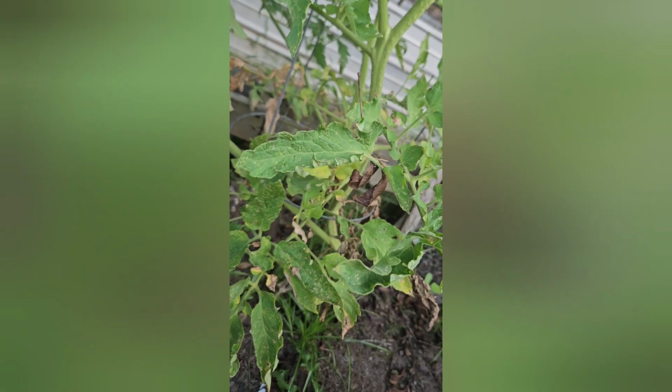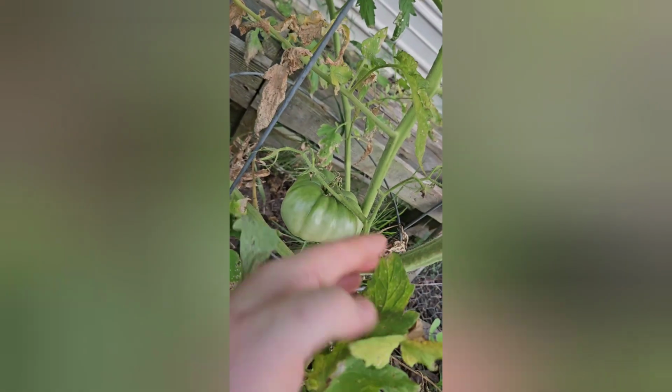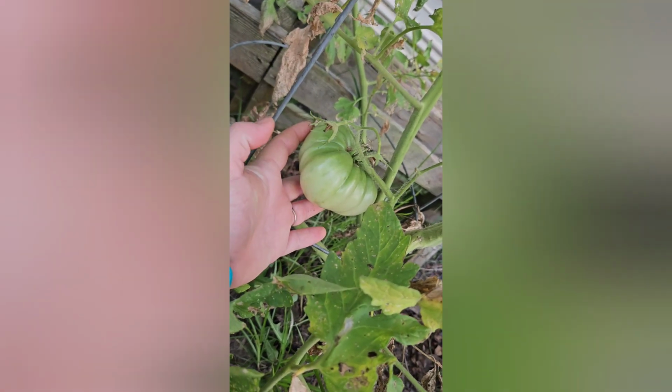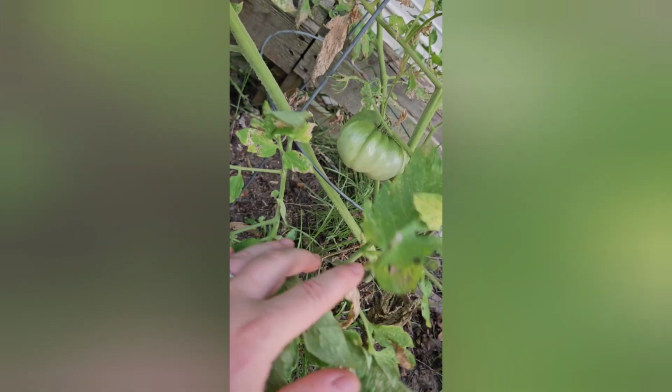Here's another one. This, I believe, is one of my biggest tomatoes in the entire garden. It's kind of hard to reach with the camera. Look how pretty. That is a Whopper tomato. It's the only one on here. Everything else kind of died off, but I'm really hoping it grows.